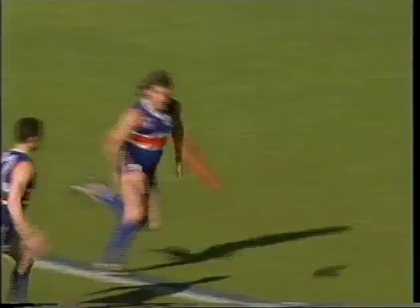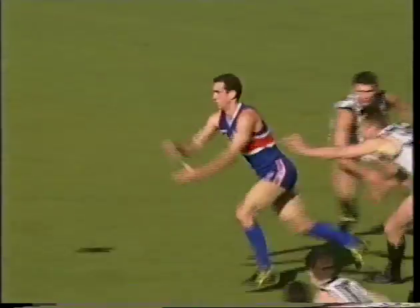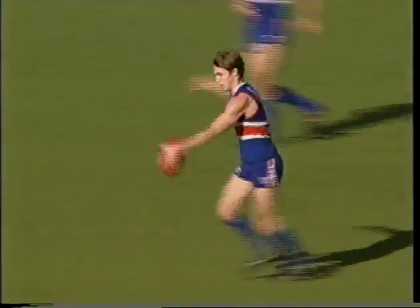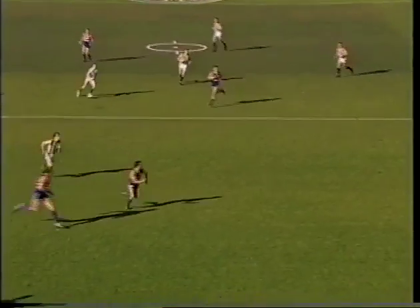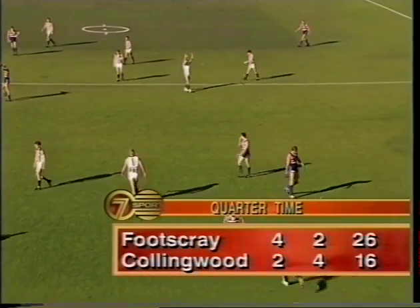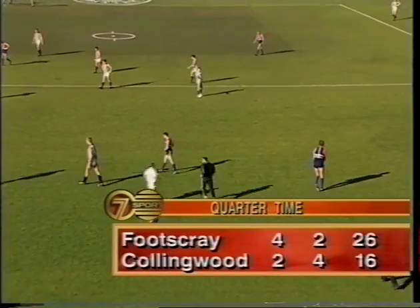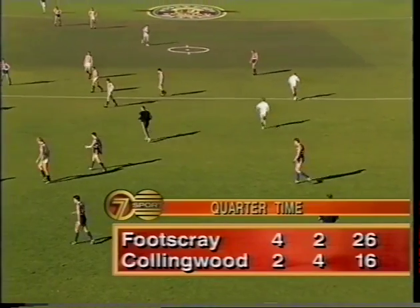I like the look of this young man. That kick touched off the boot. Awkward back there for Hawkins. He's got a little bit of time to recover, then gets the handball to Croft. Croft in turn goes to West. West having his 6th kick, 7th kick and 1 handball, and finds Wallace near the centre of the ground. Wallace hooks his kick, looking out here on the wing for young Johnson, but the siren sounds to end an entertaining first term that sees at quarter time Footscray 10 points in front there, 4-2. Collingwood at 2-4.